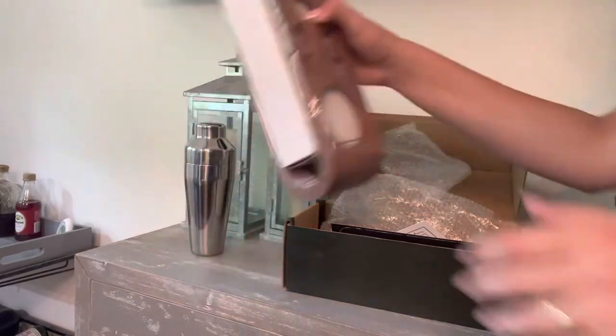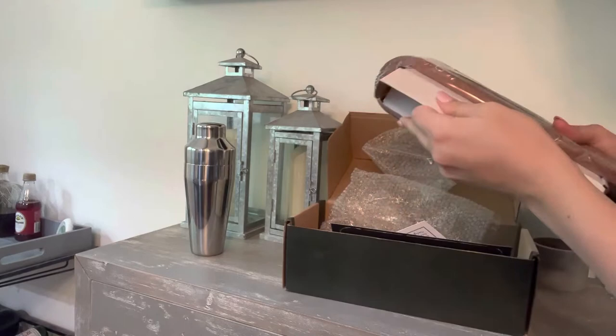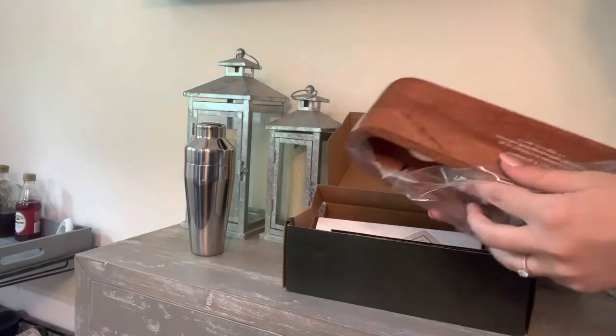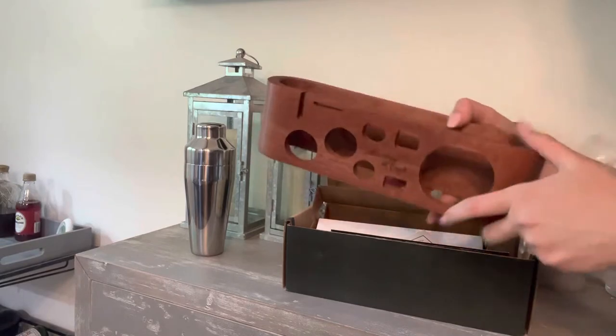Okay, so let's get this open. This was packaged so nicely. It's a really nice quality too, you can tell. And it's got everything you need. So it's got a nice base like this to hold everything.